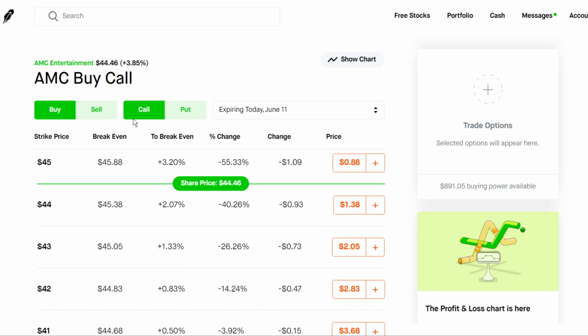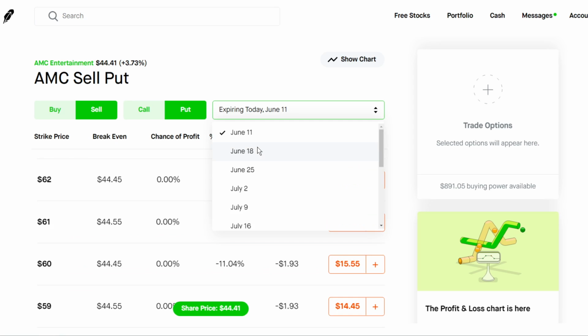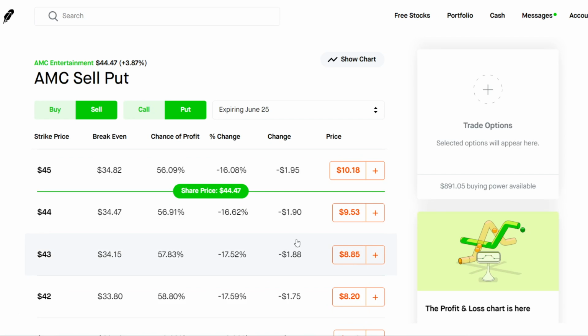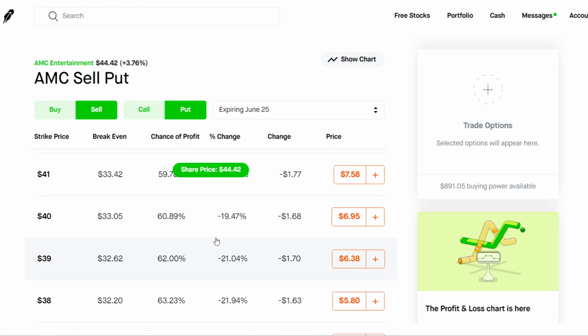So I'm going to go over some recommended options that you guys could play for next week. You will need maybe a few $1,000s of collateral in order to play this strategy, but it's a pretty consistent and safe strategy to play on this stock. So I would recommend the June 25 expiration date. And as we can see with the options premiums, they're pretty high because implied volatility on the stock AMC is pretty high. A lot of people are anticipating a big move for the stock, so the implied volatility as well as the premiums are going to be a bit higher.